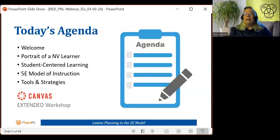And those of you that would like to take this 5E model and put it into action in your classroom, we have the extended Canvas course. You're all enrolled into it. So go ahead and flip through it like a magazine, or go ahead and implement it in your classroom and get those 5 additional credit hours.